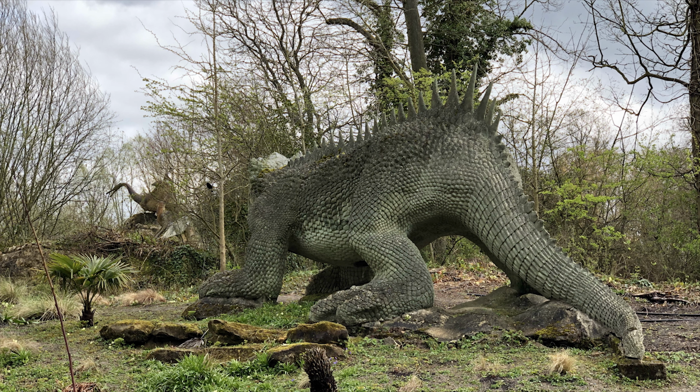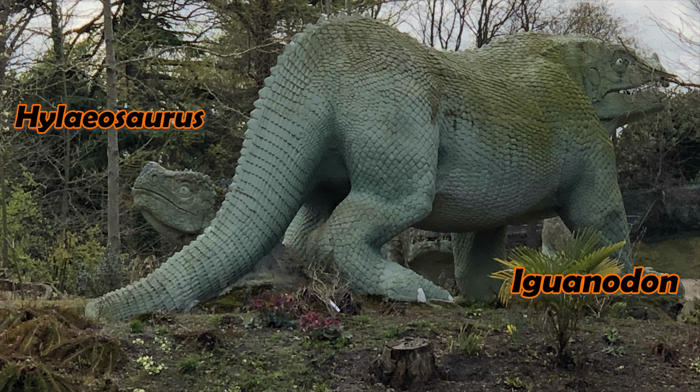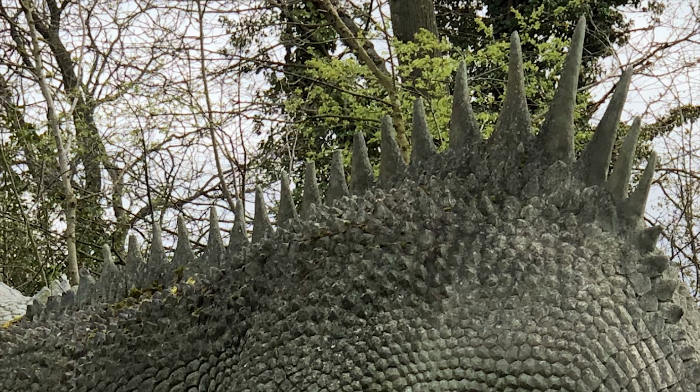The armoured spikes really set Hylaeosaurus apart, as no other armoured dinosaurs had been found up to that point, and they even made it onto the sculpture of Hylaeosaurus that was made for the Crystal Palace exhibition. To be honest, I do genuinely love this sculpture, despite its inaccuracies, one of those inaccuracies being that the spikes were placed running down the spine of the animal, when in reality we know that the spines went down the side of the neck and the flank.